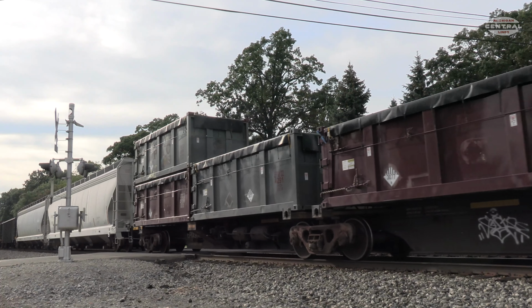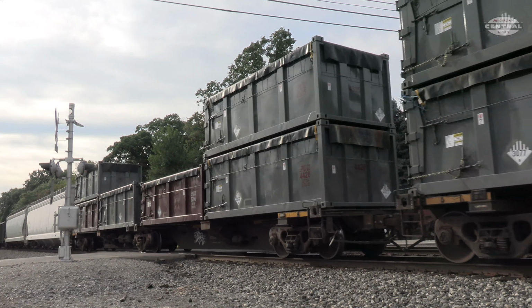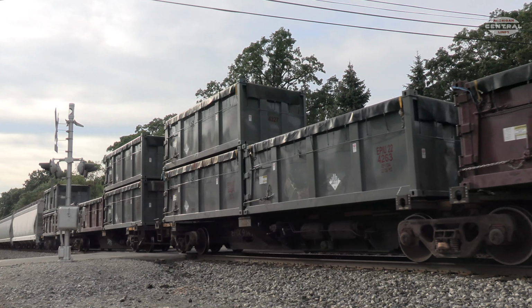After taking it slow through Romulus, we would find them just west of Belleville on the Rawsonville spur. There, they would be shoving into the spur with an old Conrail caboose.